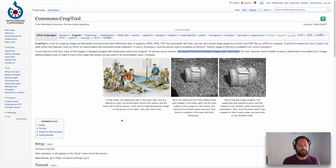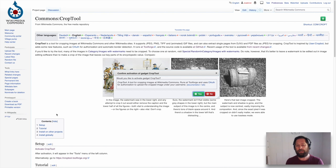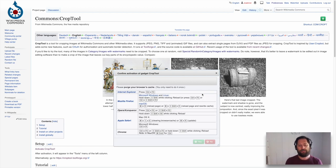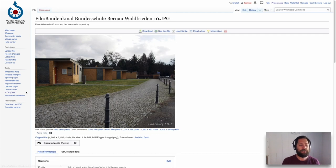We're going to activate CropTool from the link in the documentation page, and then we'll get a little wizard where we will approve the gadget to be installed in my account. And once it's installed, it will give us some instructions about how to refresh the page so that you can see the gadget loaded and use it. If we go to our image that we want to edit right now, we refresh and we see the link to CropTool is there in the corner. And then we just click it.